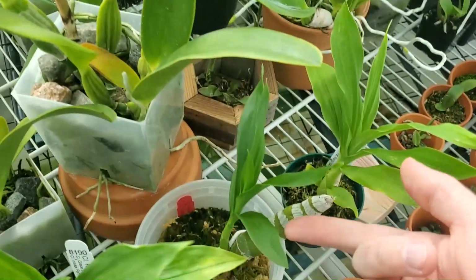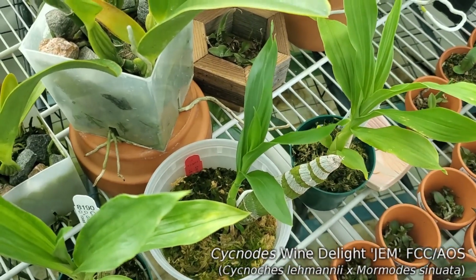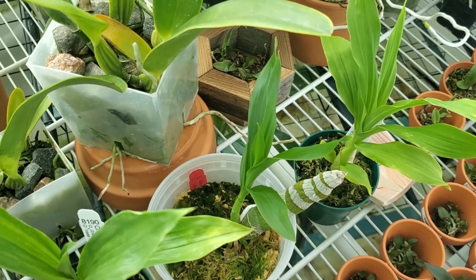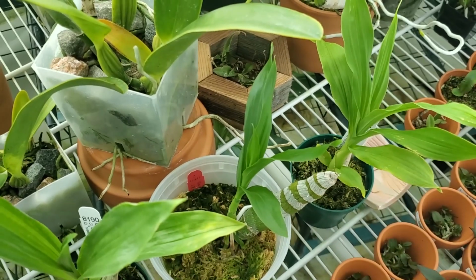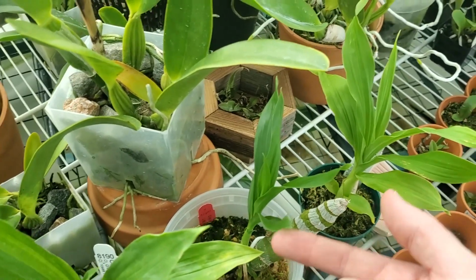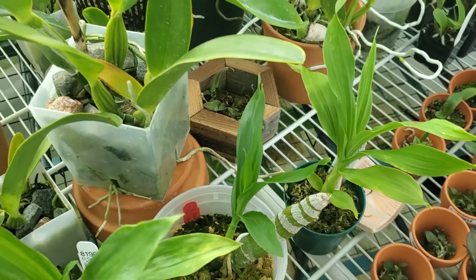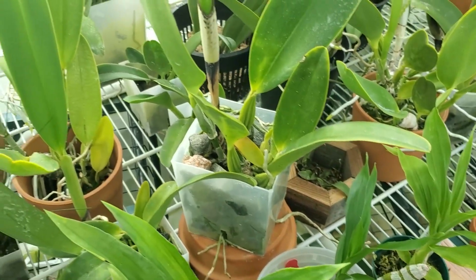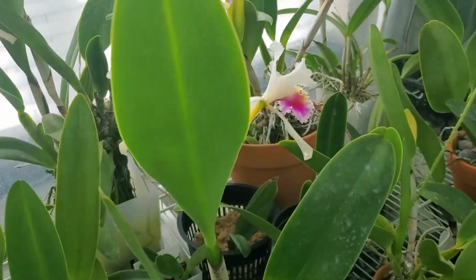Cycnoches Wine Delight typically blooms in November for me, October, November, but it's such a small growth this year, I don't know if it's going to bloom. It also was really heavily divided, and this is the third back bulb, so might not get any blooms on that. So we might, after all these summer flowers, have a green collection for a while, which is fine. They are my green pets after all.